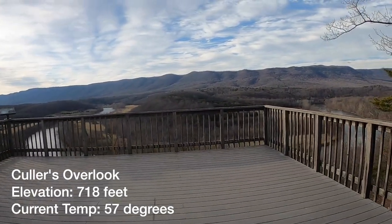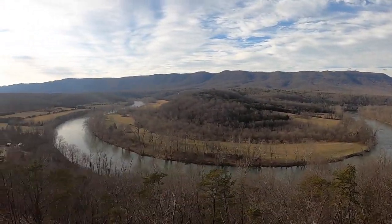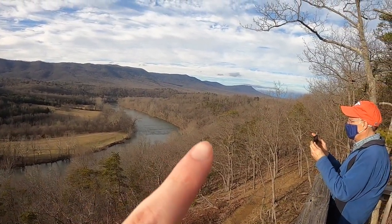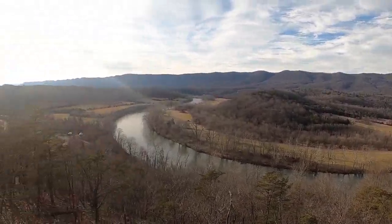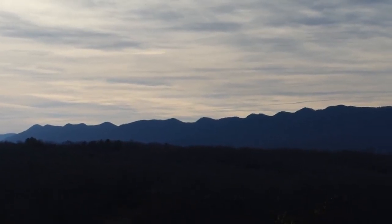All right, so we are at Culler's Overlook. Wow. Wow. This is really nice. So Shaw Gap is down there, where Hay and I backpacked was up in there. And down there is the jaggedy Massanutten Ridge. All right guys, so that was Culler's Overlook.